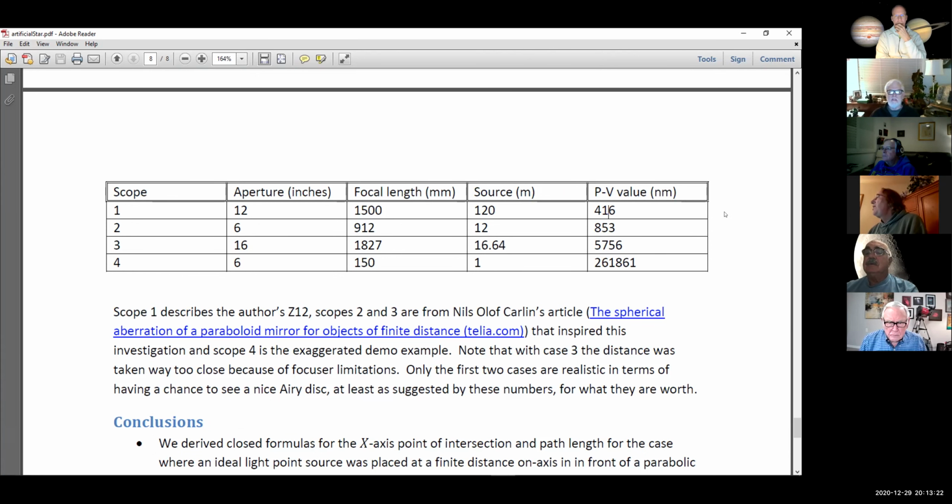Henk, the one question I would have is about what you were searching for there. If I'm right, you were trying to find the optimal distance of an artificial star to test your optics. Is that correct? Yes, the minimum distance actually. I just wanted to see when you get too close to the telescope so that your interference pattern goes to hell. Oh, interesting. Okay.